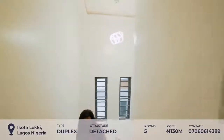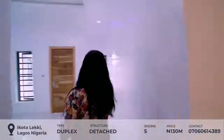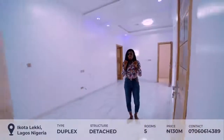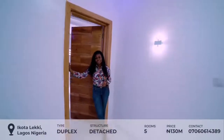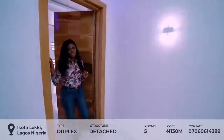Everywhere is big. Right here on this floor, we have three rooms. Three beautiful rooms. Now, one thing about this house is all rooms come with this same door. So it's not just the entrance. Everywhere, the beauty of this house can't really be described. Look at this space. What kind of master suite are you expecting? Trust me, you're gonna be blown. Really blown.